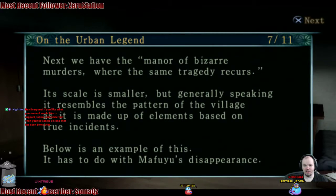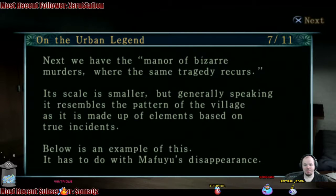Next, we have the Manor of Bizarre Murders, where the same tragedy recurs. Its scale is smaller, but generally speaking, it resembles the pattern of the village, and it is made up of elements based on true incidents. Below is an example of this. It has to do with Mafuyu's disappearance.